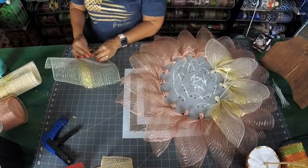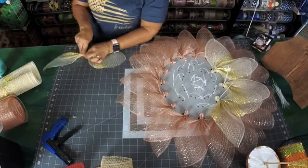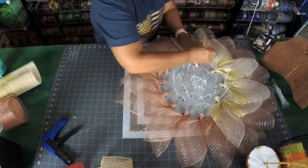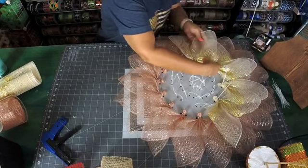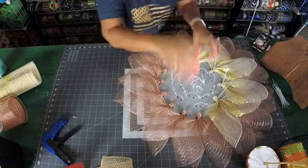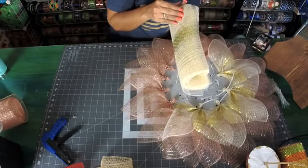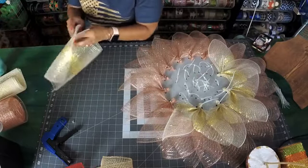Be gentle with it. Now this mesh right here is notorious for fraying, but easy does it. Just cut them off. I'm kind of crazy. I seal everything. Do you? I do. Well, I usually would for these, but I just ran out of time. I didn't have time. These are all cut 10 by 10.